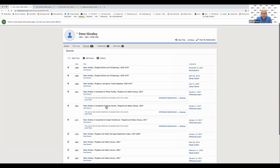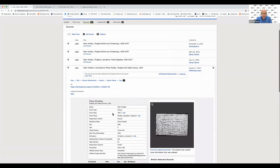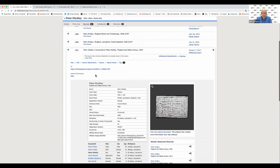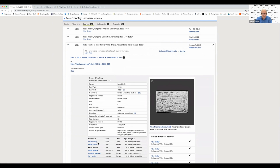Go down here. Here's the 51 census, which would be him and his family. And nope, this is Peter, his father, because he's zero. Well, he's zero in 51. Now he'd be this guy. But again, it's very interesting because here, what does it say? It says Peter Hindley, and the father, head of the household, is Philip, married to Sarah.